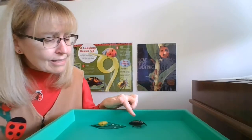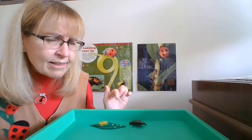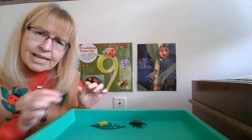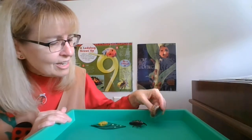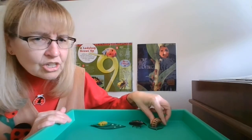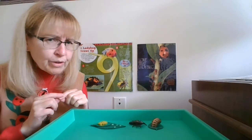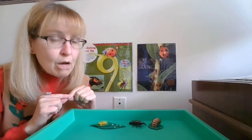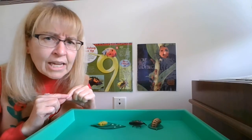Then what happens is, after they molt for the last time, and they decide that they're really full and they're ready to become a ladybug, they go into the next stage, stage 3, which is the pupa stage. In the pupa stage, they kind of get a hard coating on the outside of them. But don't worry, they're still doing something inside. They're no longer eating aphids, but they're growing and they're changing and they're getting wings.